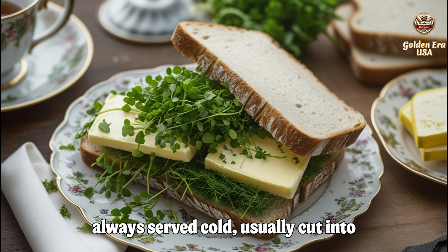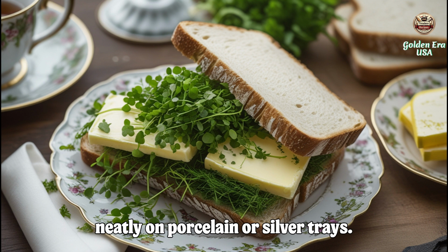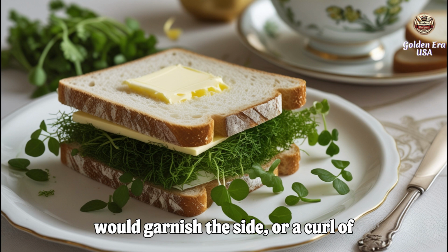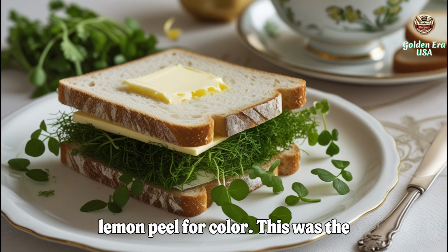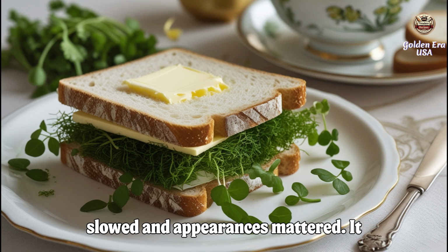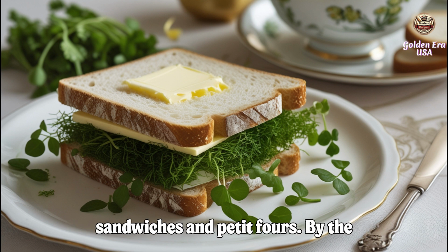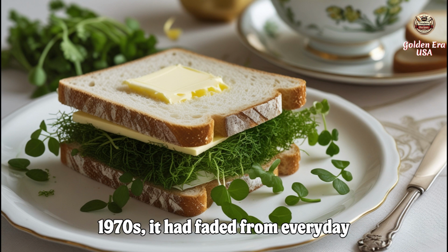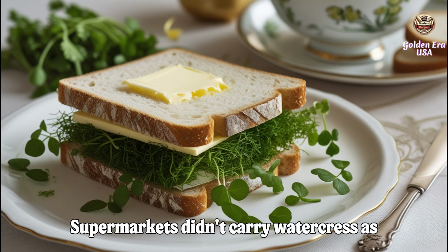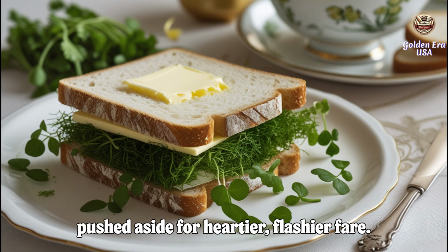The sandwich was always served cold, usually cut into precise fingers or triangles, arranged neatly on porcelain or silver trays. Sometimes a sprig of extra watercress would garnish the side, or a curl of lemon peel for color. This was the sandwich of afternoon hours, where time slowed and appearances mattered. It showed up in etiquette manuals and society columns, often alongside cucumber sandwiches and petit fours. By the 1970s, it had faded from everyday use, too dainty, too old-fashioned. Supermarkets didn't carry watercress as readily, and butter sandwiches were pushed aside for heartier, flashier fare.